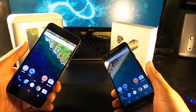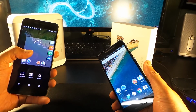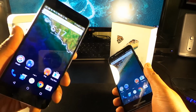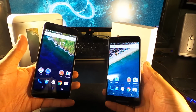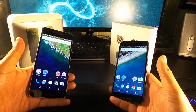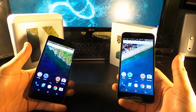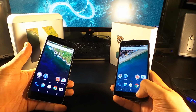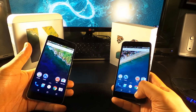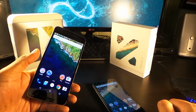Now, as the big deal is the cameras, the front camera on the 6P is better than the 5X because you're talking 8 megapixels versus 5. End of that story. Another thing that's controversial is the front firing speakers. Now, the 5X got a pretty good mono speaker at the bottom, which it should be dual, but it's not. It's one speaker driver at the bottom. But the 6P.